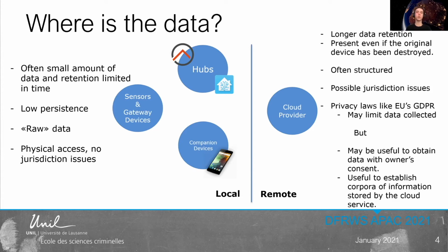Data stored locally on the device and sensors is often limited in retention time due to limited storage space and is often not persistent. Additionally, it is raw data, which needs additional interpretation to appreciate its meaning. Remotely stored data often has better retention and is better structured. However, it generally incurs jurisdiction issues, as well as issues due to privacy laws like GDPR. These same laws, however, can sometimes be useful to obtain data when the consent of the owner is present.